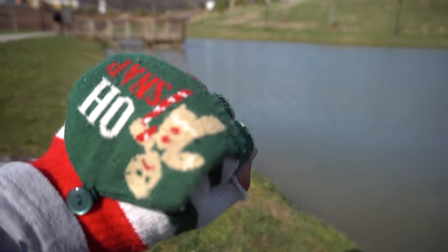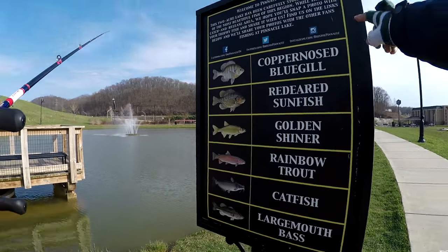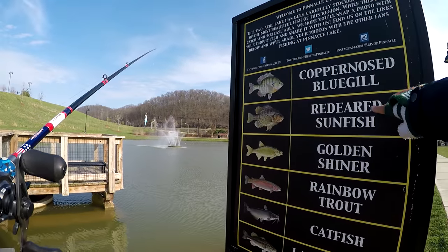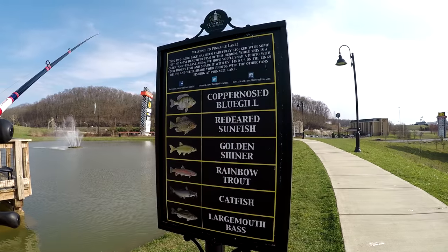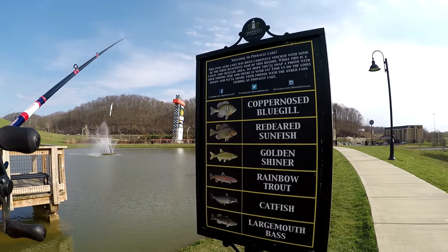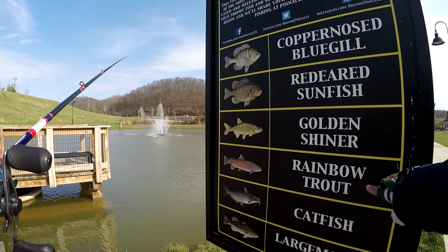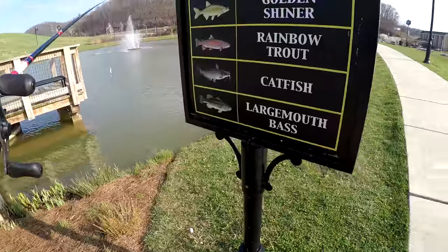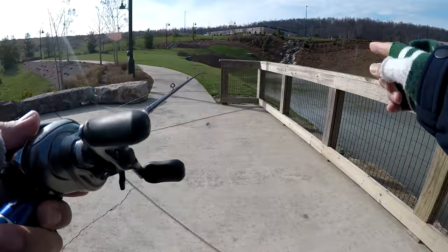Let's go, guys. Let's check out the board here. Caught a bluegill. I don't think I've caught a red-eared sunfish yet. Maybe I have, I just didn't recognize it because of the bluegill. Haven't got a golden shiner, caught a trout, caught a catfish, caught a bass today. Let's go. We will go ahead and go further down.